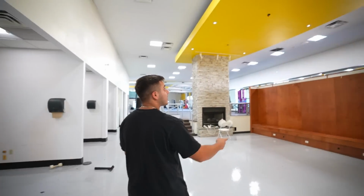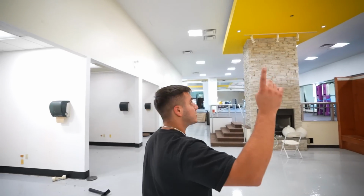That thing's gonna be black. It's cool. They did a good job. That's why, I mean, this building's cool, because getting in it, I didn't really have to do this aesthetic stuff. Just paint it black, put some cool chandeliers here.